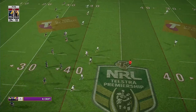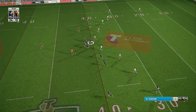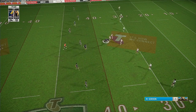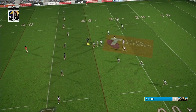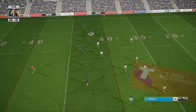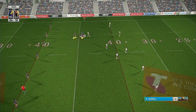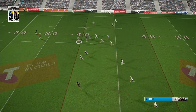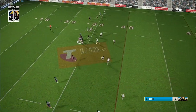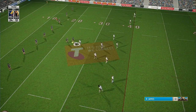Croft. Kicks. Gordon. Able to take that catch. They drive him back. Move. Taylor. Off the left foot. Two. Up in the tackle. Keep going. He's held there. James shows us his pace now. He's got momentum. Still going. His run has ended. Three.